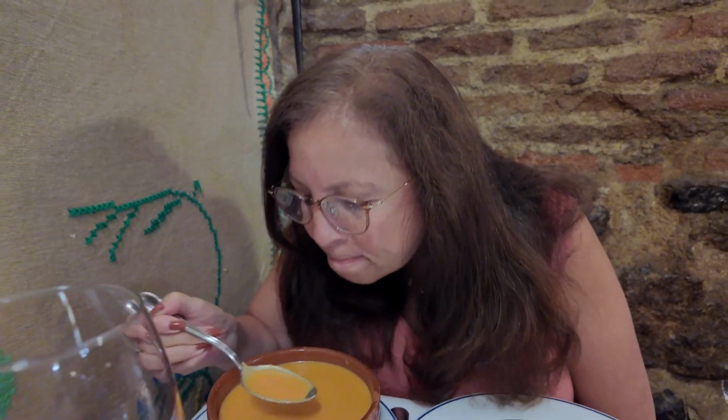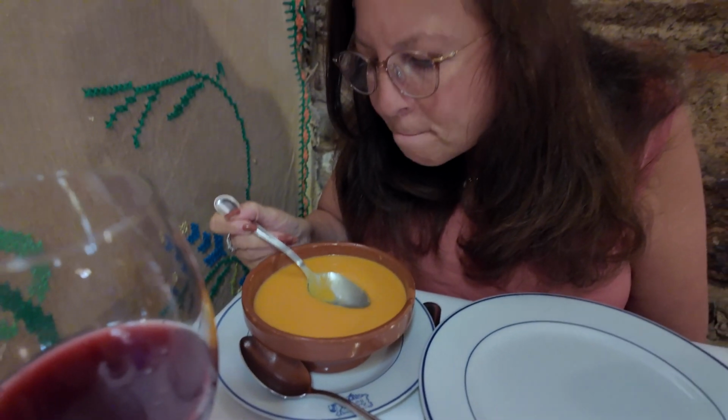Now, is gazpacho potato soup? No. It's tomato. Tomato with vegetables, and it's all creamed together, so it's all very smooth. It's not too acidic. It's just a nice, mild flavor. It's good. You can't burn your mouth on it. No, definitely not. It's very tasty. It's a big bowl. They gave us 2 spoons, and I'm very happy about it.